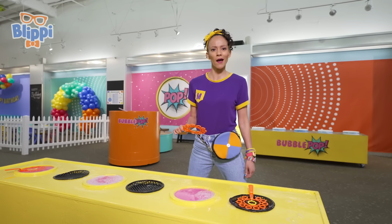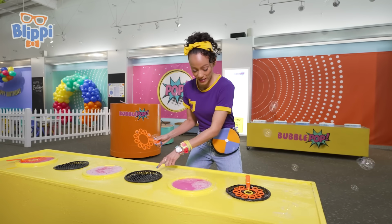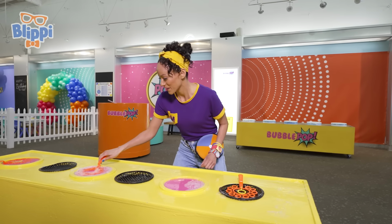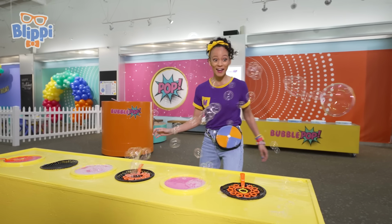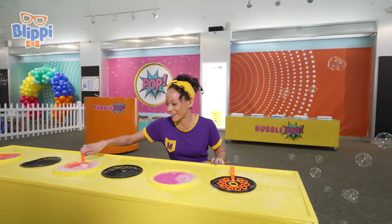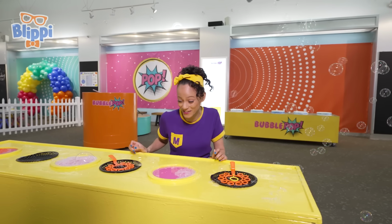I only got two out. Do you hear that? There's air blowing out from these two places here. That must mean if I take the bubble solution, put it on the wand, and then put it on the fan. That's so cool. Let's do it again. Whoa, look how many bubbles.